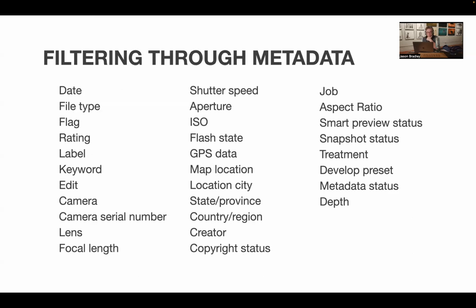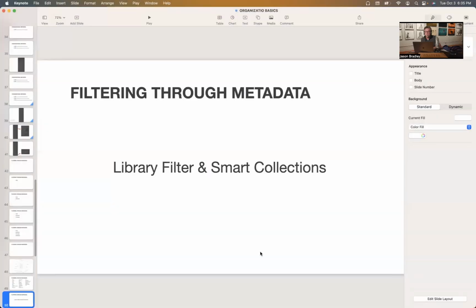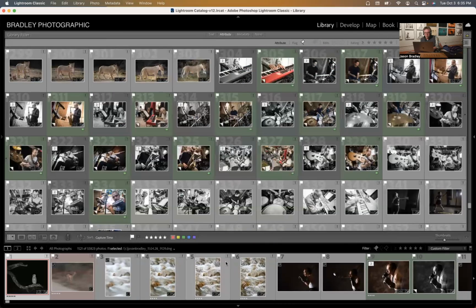Really kind of cool. Think about all the ways that you can start to sift through your library to analyze how you shot or how you've done things over the years. Of course, in terms of filtering, it's all about understanding how to use the library filter and smart collections. With that said, I'm going to jump over to Lightroom. We get out of this program here, and I'm just going to show them to you. And you get a bigger view.